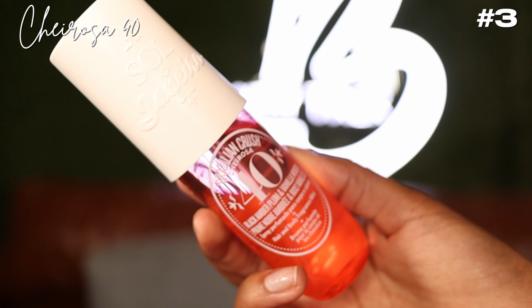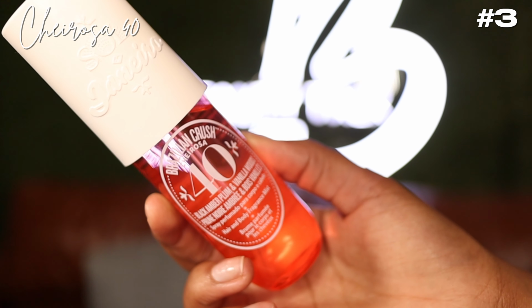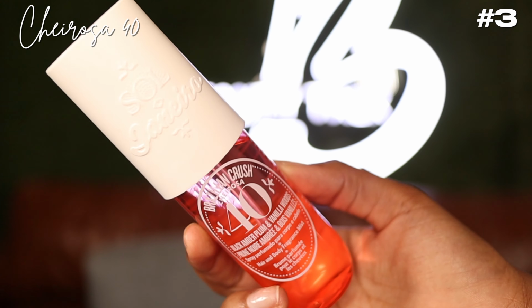Every single fragrance from now, I'm gonna say it's gorgeous, it's beautiful, it's perfection, it's amazing from the brand, and I love this scent. This is Cheirosa 40. This is what I wanted 68 to be. This not only is sweet and fruity, it also has a little bit of a woodiness to it. It has a little bit of muskiness to it. I love the fruitiness though. That plum note in the top is crazy.